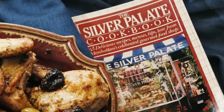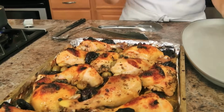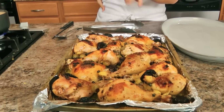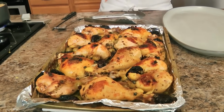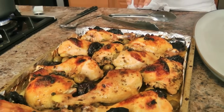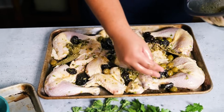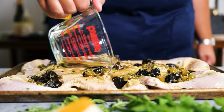yet approachable recipes. What set this dish apart was its unique balance: briny olives and capers cut through the sweetness of prunes, while white wine and vinegar created a tangy, aromatic sauce. Chicken, an affordable and versatile protein, absorbed the flavors beautifully as it marinated overnight before baking.